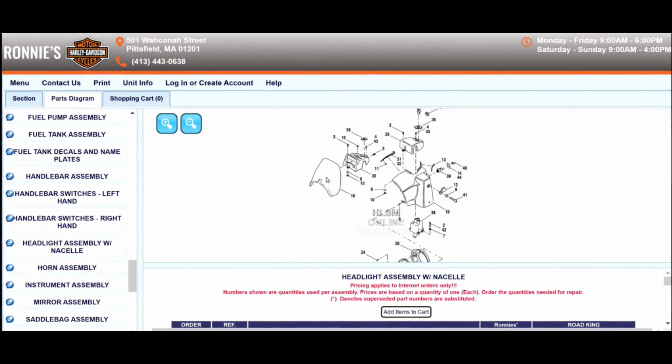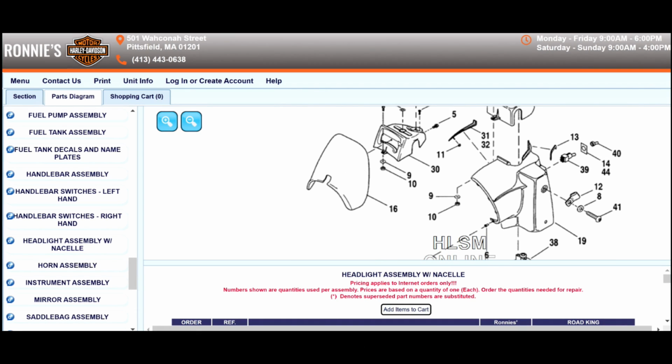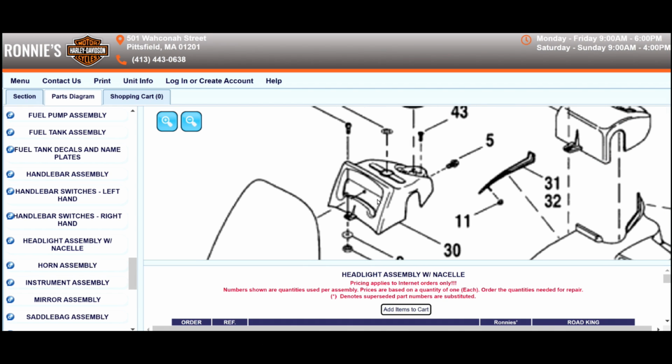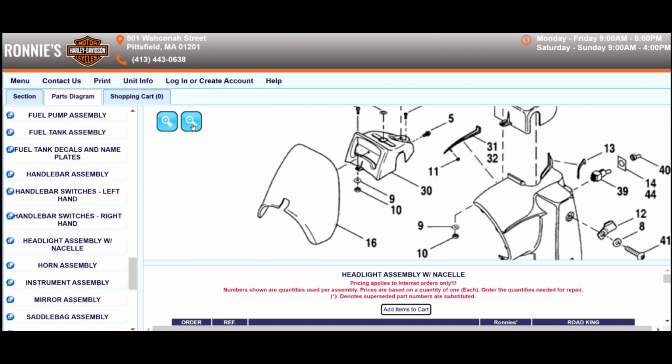Hopefully you can see, this is the visor that I took off because it's a Road King Custom. Once I took that off, this thing was behind it. See that thing right there? Was behind it. I didn't want that, okay? Because when this comes off, there's a big hole right there, and I wanted the one that goes on the Road King Classic instead of the custom.